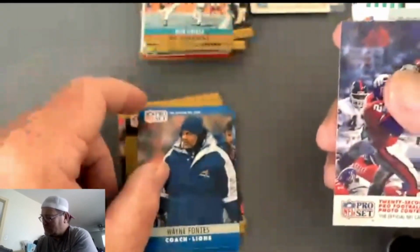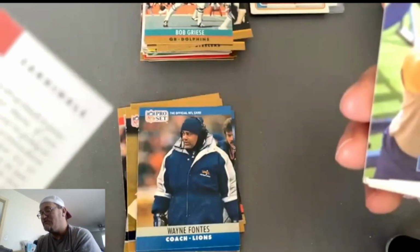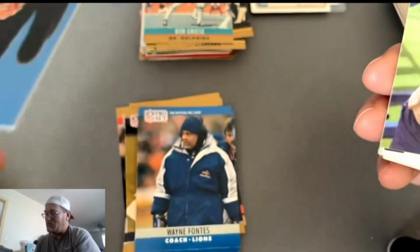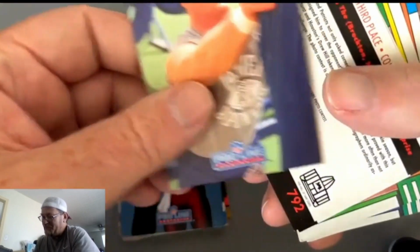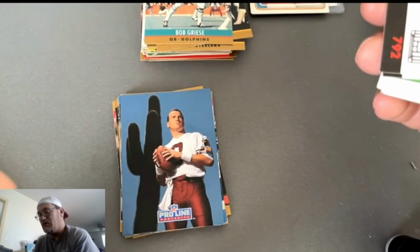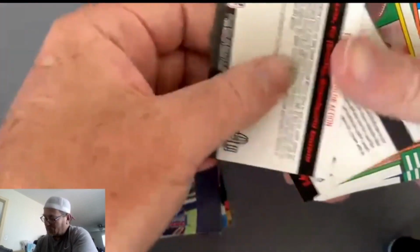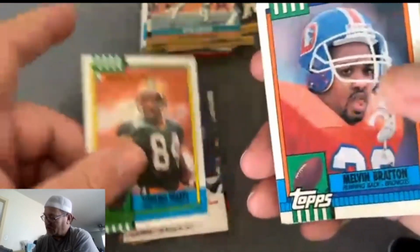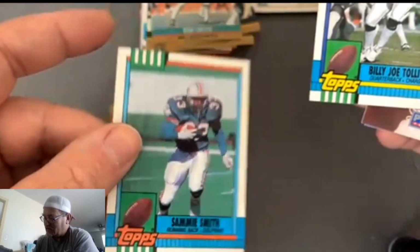Wayne Fonts. That's a pretty cool looking card of, who is that? Tim Rosenbeck. Bob, quarterback for the Cardinals. Looks like they were in Arizona at the time. Greg Kagan, that's who that is. Sterling Sharp. I think I've already gone through these. No, Sammy Smith, Billy Joe Tolliver, Neil Anderson. That's who that is.